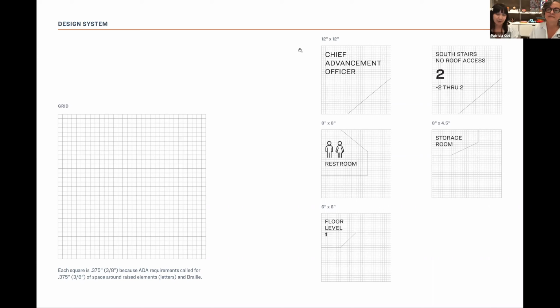And you can kind of see how it works with the 12x12 sign, the 8x8, the 6x6, 8 and 4.5. Our basic rule was it would be 2 squares to the left and then 3 from up top. Or if it was a sign where we rotated the notch up above, I think it was about 3 to 4 squares up, 2 to the left.